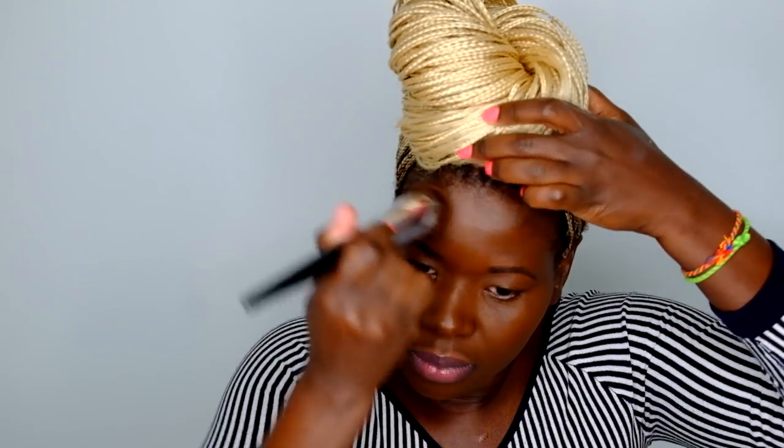My eyebrows. Let me go on the other mirror. So this is what it's looking like. Actually, it looks pretty good. It looks really, really good.